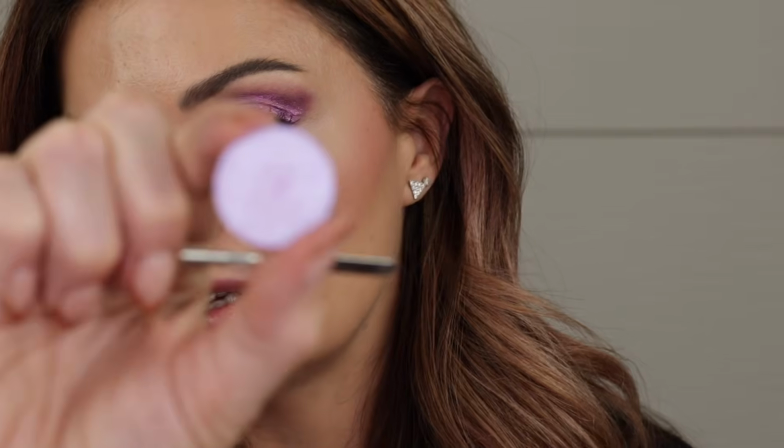This, I think, is sort of like Nokomis's sister shade. This is Frostbane, and I'll be doing swatch comparisons for you. So I think that Frostbane is a little bit more pinky, and it has more of a base to it, like a pinky lavender base, than Nokomis, which is just that more translucent, sheer shade.